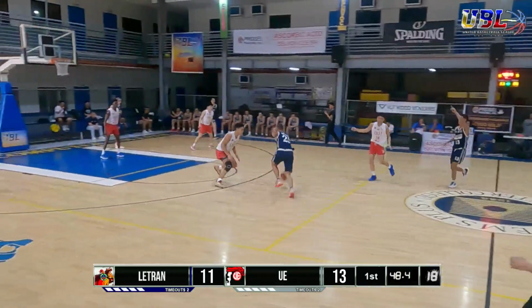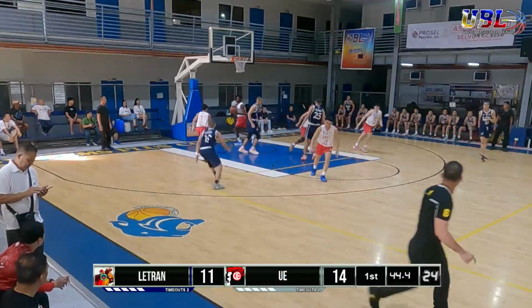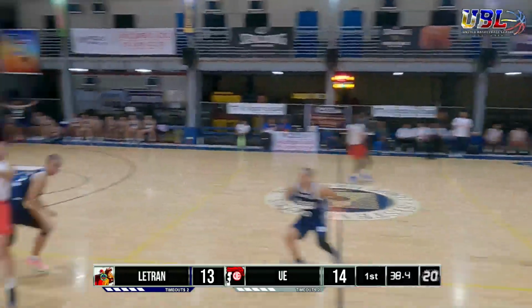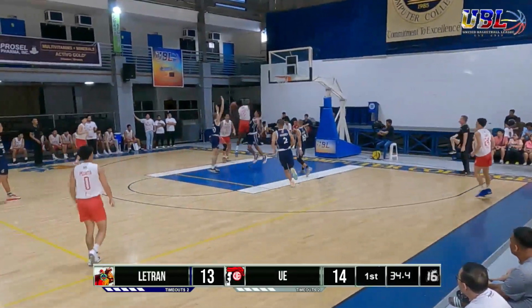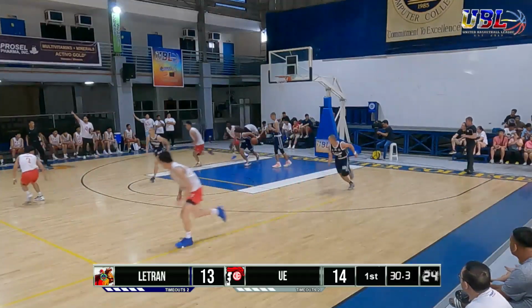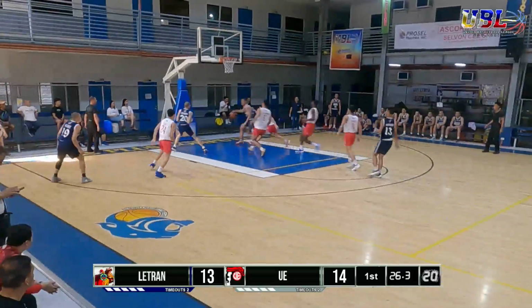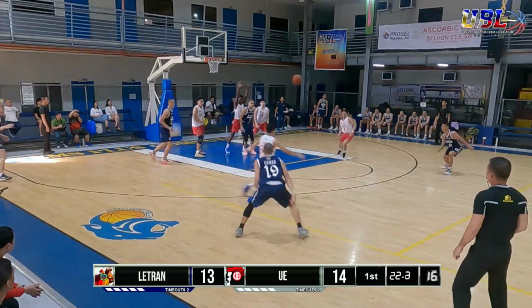He's still on number 13, Manalili. They go to Tsuloyo, with a bit of a shove, creating that space for himself, and a floater. Short stop. For Tsuloyo, 13-14. Idoku? Yo, couldn't solve the puzzle. No bucket for Idoku. They go to Tsuloyo. LETRAN, totally down, opportunity for them.